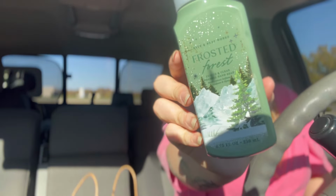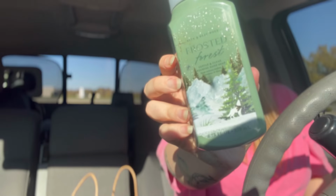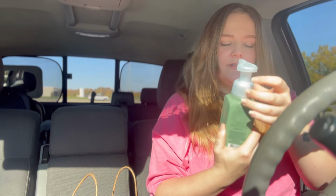Frosted Forest. Again, I just love this. So pretty. Winter pine needles, frosted eucalyptus, and icy peppermint. Let's see. Oh, okay. Yeah, that's nice. I enjoy that. That reminds me a lot of fresh balsam, though.